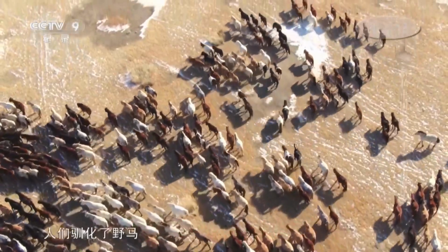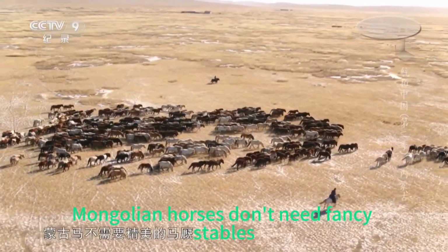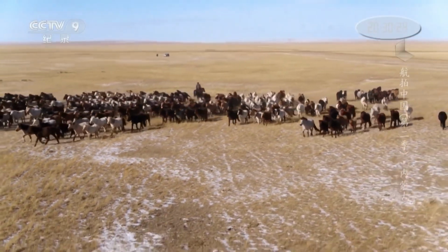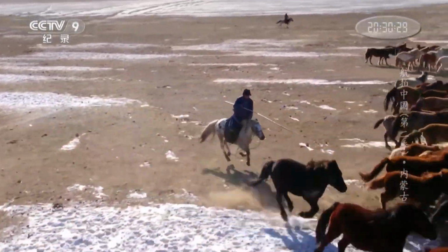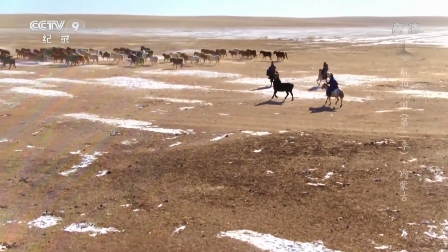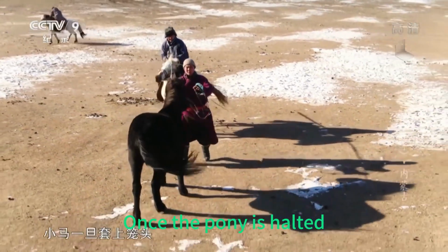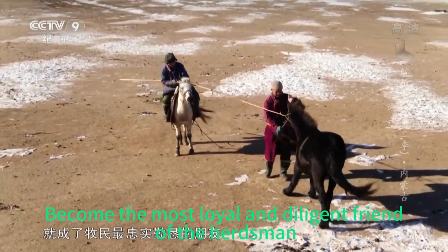Thousands of years ago, they tamed wild horses. Mongolian horses don't need fancy stables. They belong only to the vast grasslands. Once the pony is haltered, it becomes the most loyal and diligent friend of the herdsman.